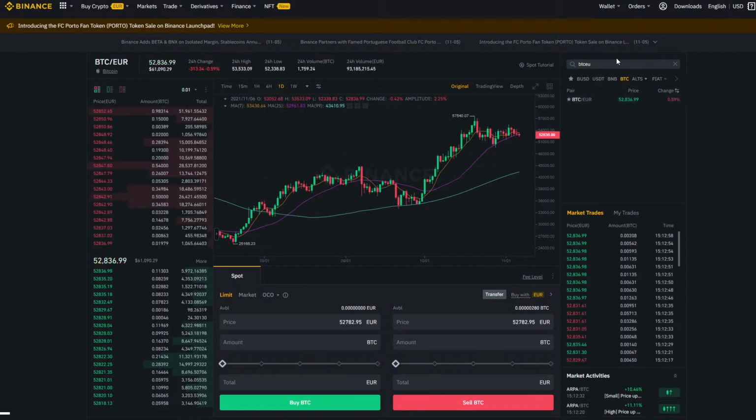But if you were to do one like Sand, you can see that there's no euro listing. So for a crypto like Sand, which is smaller, you need to switch your euro for USDT first, and then buy Sand. So all you have to do is put in the crypto you want to buy, and it'll give you all the pairings there, and then you have an idea of what you can do.